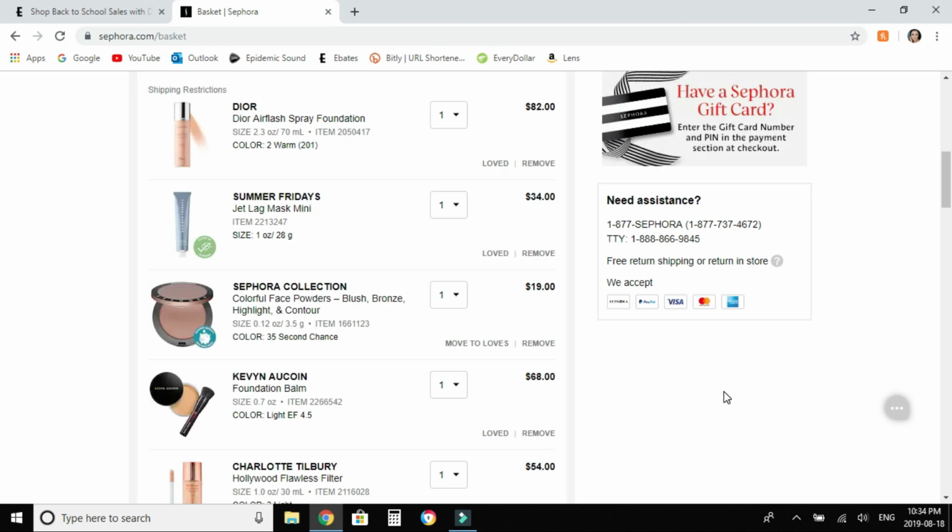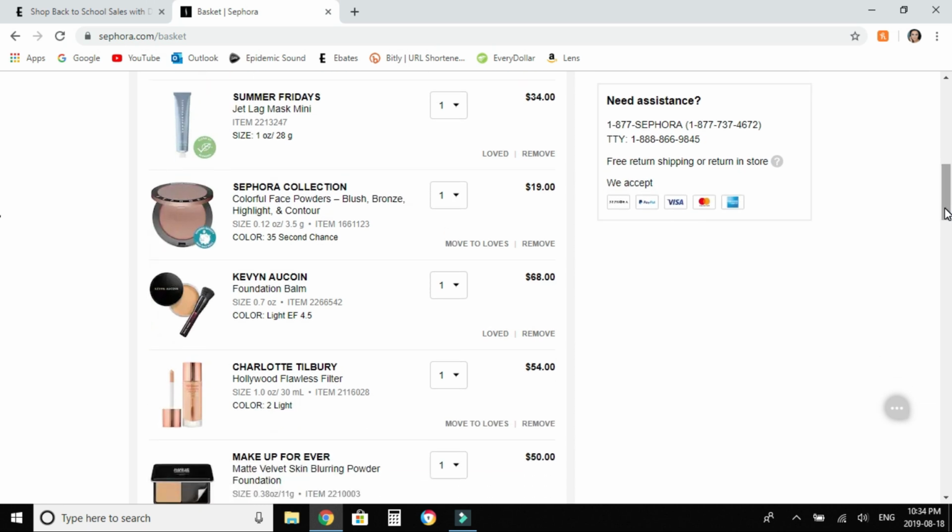Okay, so I've got a few foundations in here. So let's take a look at these and make a little bit of a judgment call. So I've got the Air Flash, and then there is the Kevyn Aucoin Foundation Balm. I did watch Mel Thompson's review on it, and she had good things to say about it. So I am curious about that. Also, with the price, I do like that it includes a brush. I think that's adding to the value of it.